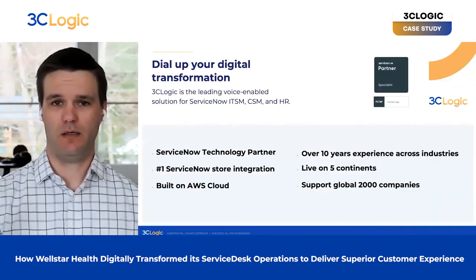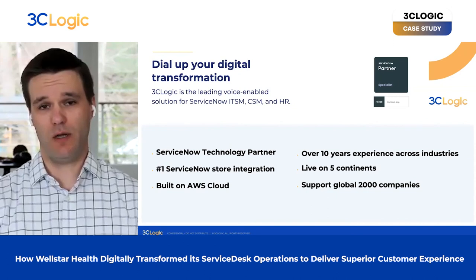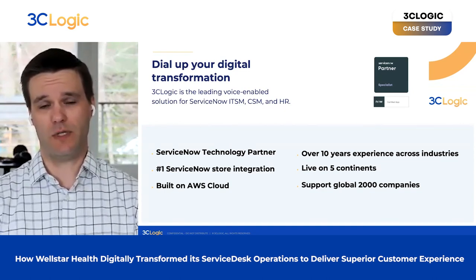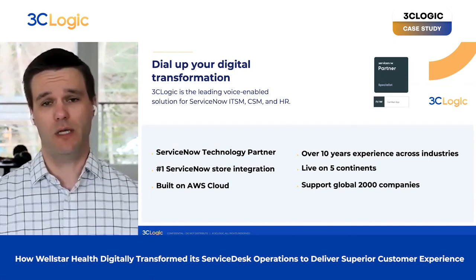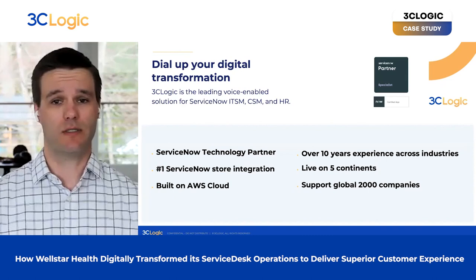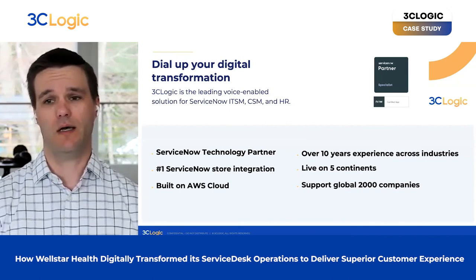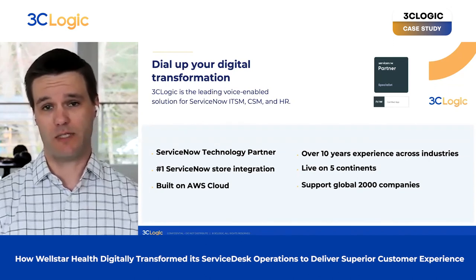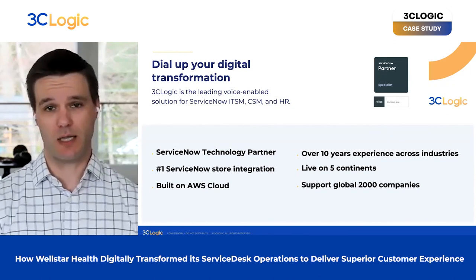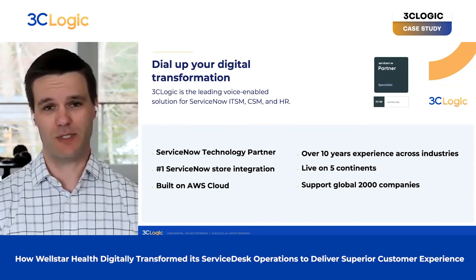So with that, for our audience, if you haven't figured it out yet, in terms of what 3CLogic does, and most importantly, what it's done for Wellstar, we are, for all intents and purposes, a voice workflow, a cloud contact center solution. We also do SMS. That's really developed over the years, a very ServiceNow centric solution that's very complementary to any help desk, whether it's IT, customer service management, or even employee workflows, so in an HR capacity. And we've been doing this for a number of years with ServiceNow customers now spanning five continents, typically global 2000, with the experience that we bring to the table as a ServiceNow technology partner and the number one ranked application or integration on the ServiceNow store. And because we're a cloud solution built on Amazon Cloud, we're only limited in scale by that of AWS, which is, for all intents and purposes, limitless.